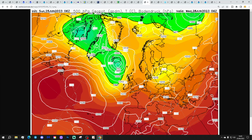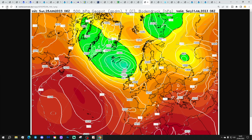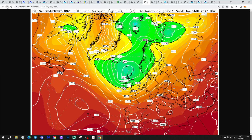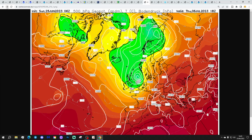GFS 6Z again with that little ridge into the south on Wednesday. That gets pushed away through Thursday and Friday as low pressure comes in off the Atlantic into next weekend. And beyond that, into the following Monday, 3rd of July, low pressure remains in control, so showers, longer spells of rain, and cool as well, up to day 10. We're going on to the cool side of the jet stream, run to a trough of low pressure. It's going to be a significant change, I think.